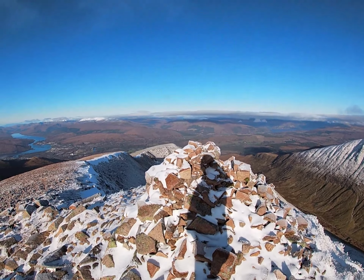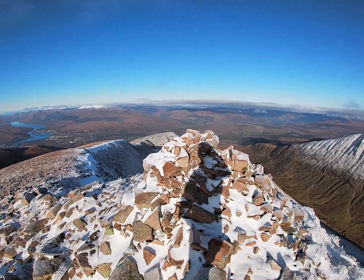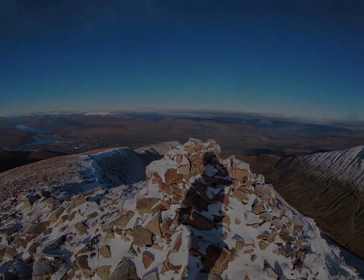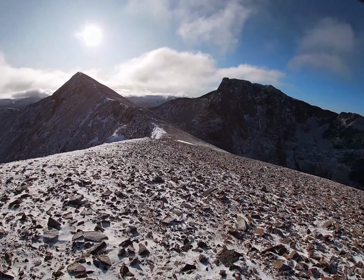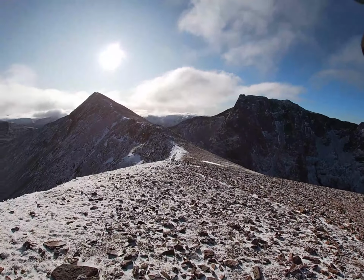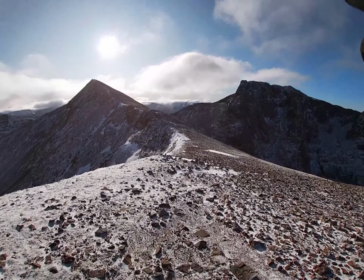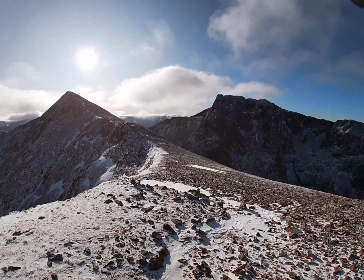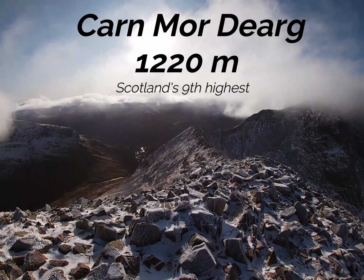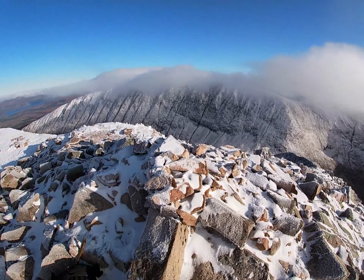Most of the day and finally topping out on the main ridge, Carn Mor Dearg. This here is Carn Mor, which is basically Gaelic for medium red cairn. So this is it, first Munro, Carn Mor Dearg. Here's the cairn.